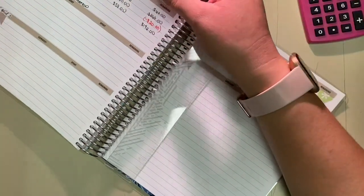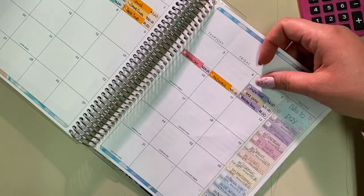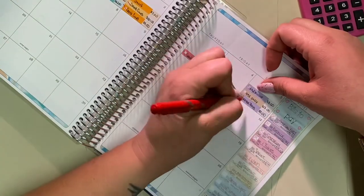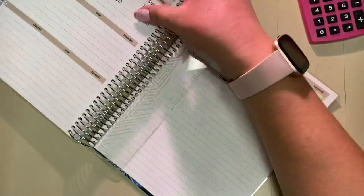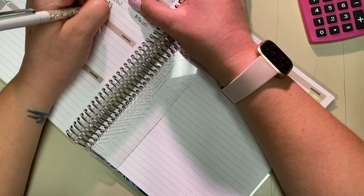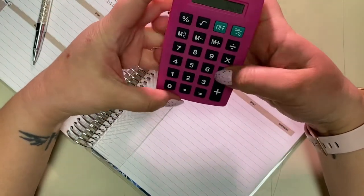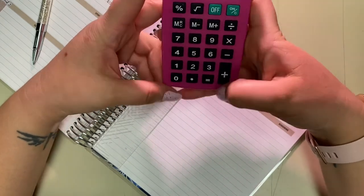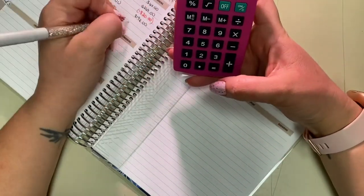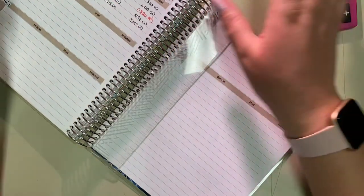Groceries, I think I only spent $13 because we've been eating out a whole lot. Groceries is only 13. And how much did I factor in this month? Groceries, 300 minus 13 equals $287.